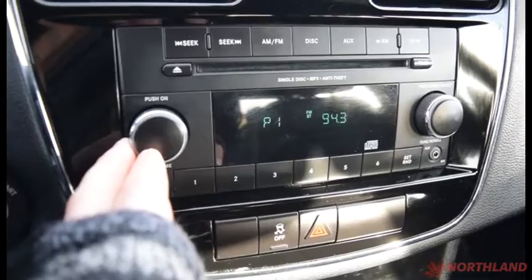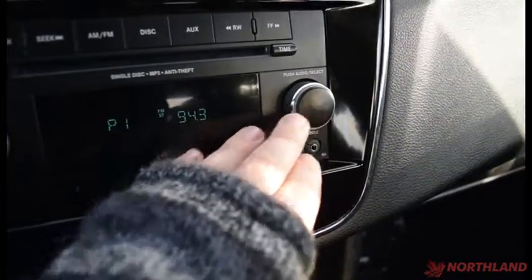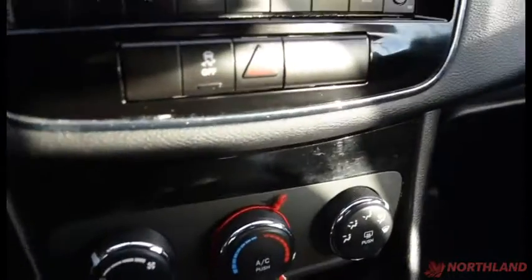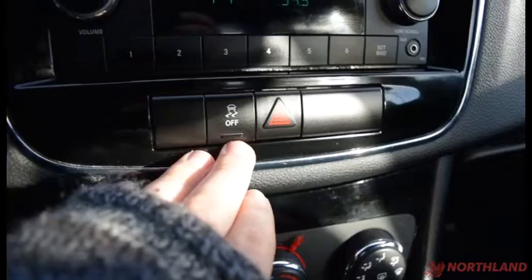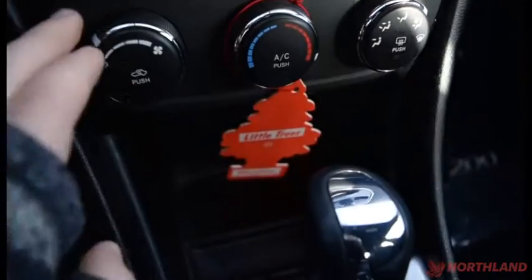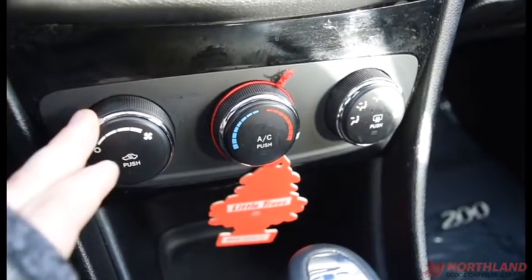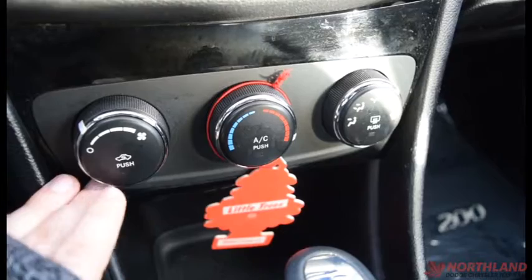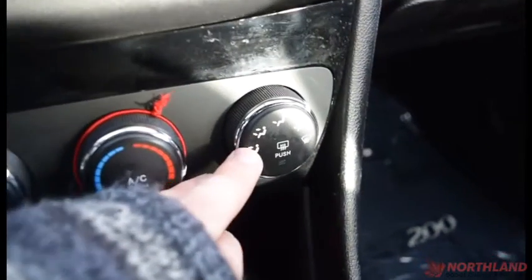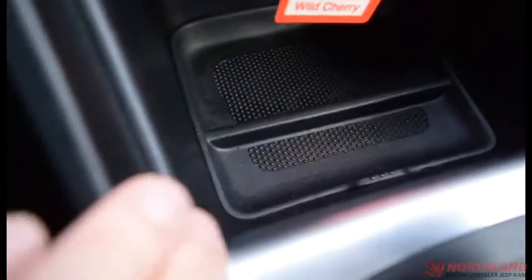Then you have your volume up and down, as well as your on and off. You got your radio in the middle, of course. And then you also have your tuner, your presets. That's how you set it. You got your aux cord there. And then you do have your traction control options here. You have your hazard lights there, and then this guy is your power up and down for your climate control. You got push to change circulation. You got your AC and your heat, and you do also have where it's going to blow out of, plus your defrost. Bit of storage down here.